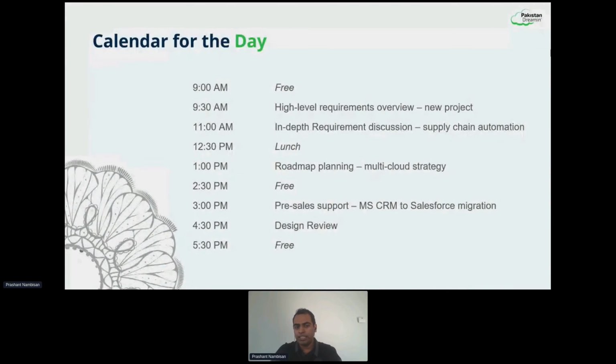After that, there's another project the consultant is working on, which is a little more in-depth. So at 11 a.m. there's an in-depth requirements discussion on a supply chain automation piece. So a little more specific. It's a project which is already ongoing for a couple of months, but this is one of the features which is being discussed for a little bit of the future. Of course, we get a little bit of time for lunch, luckily.